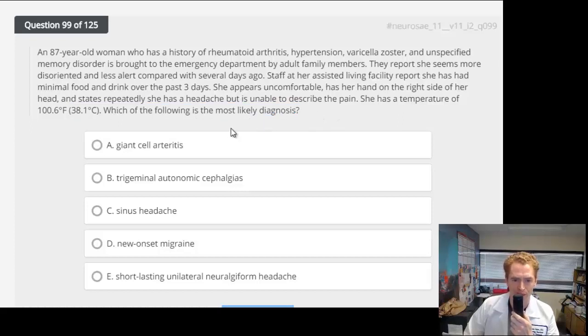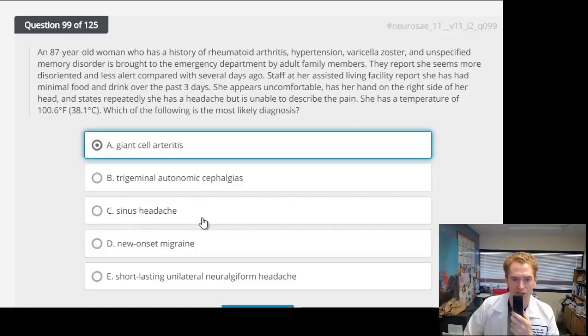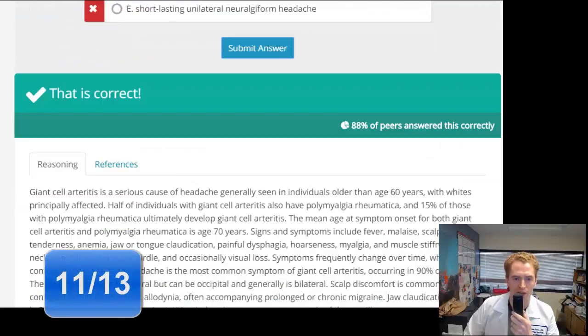Okay. So it could be giant cell arteritis. She has headache and fever. Sinus headache, she probably wouldn't have fever or excruciating pain. New onset migraine in an 87-year-old is crazy. SUNCT syndrome is short acting. And it's not very likely to be a trigeminal neuralgia. So probably giant cell arteritis would certainly be what you're concerned with. Yeah, okay, that makes sense.